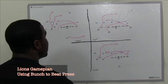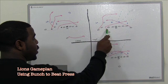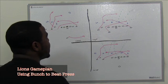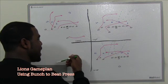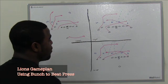But you see right here, we have the different types of bunch formations. We have a tight set where this is 4 yards off split. We have a wide set. This is going to be 8 yards off. So it's all about finding the windows. And if Seattle is going to play man, you have the natural rub routes where you're chasing guys across formations. If they're playing zone, then you have to find the windows.